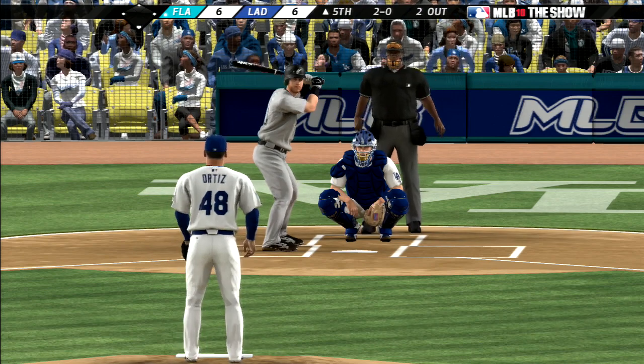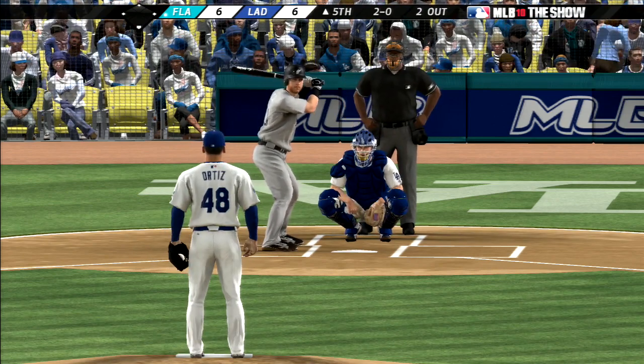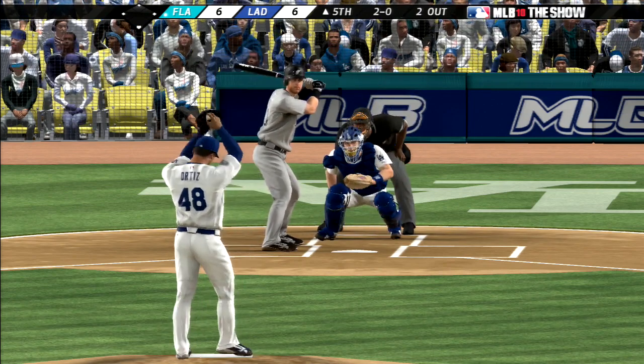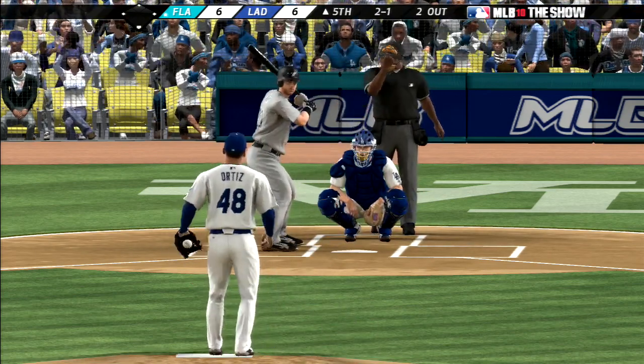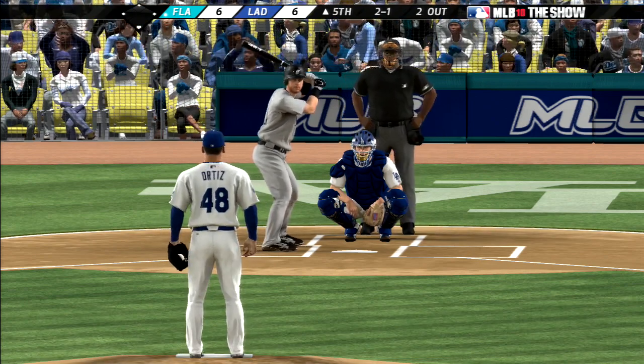And let's see if he makes him throw a strike here. And here's a fastball for a strike, 2-1 now. And if they can get the number 8 hitter here, they'd have the pitcher leading off in the top of the 6th.